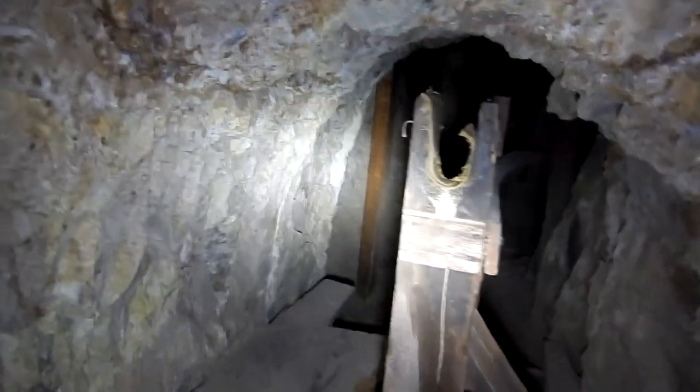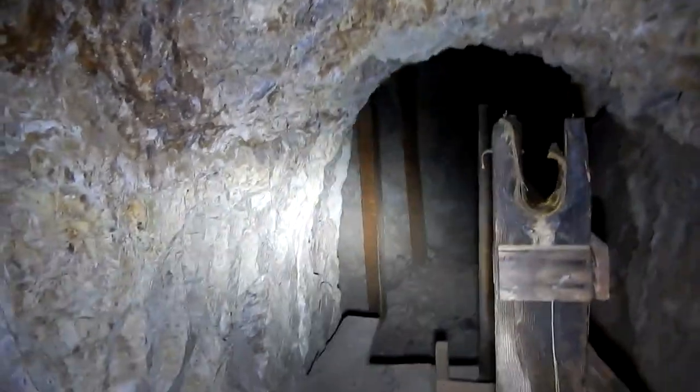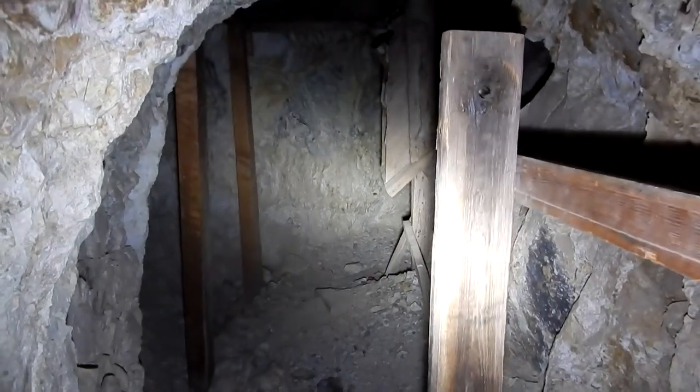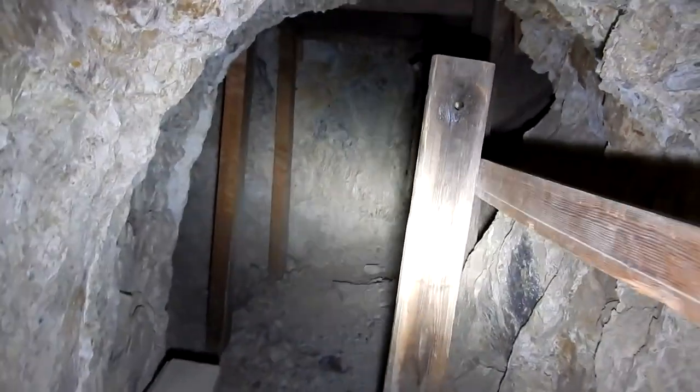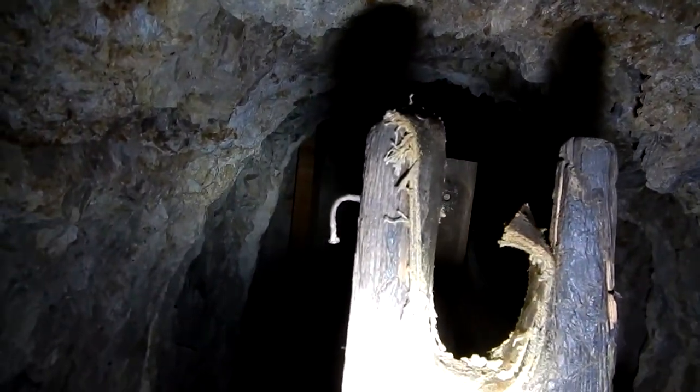This had a windlass on it. You can see the braces for the windlass. That doesn't go down too far, only about 15 feet. Another chute going straight ahead. Look at the leather they used for lining the windlass, like a bearing.